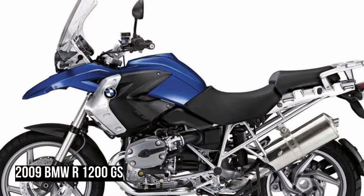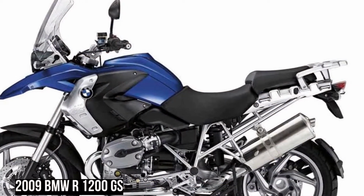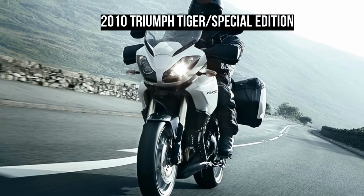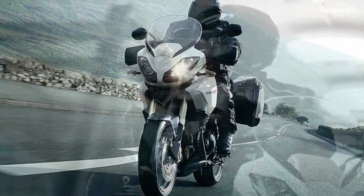In comparison to the ultimate adventure touring bike, the Triumph looks like an executive's toy, and although we should never doubt Triumph's competitive skills, their Tiger is not that much of a brute force.